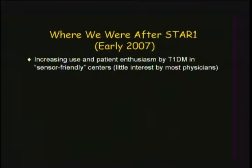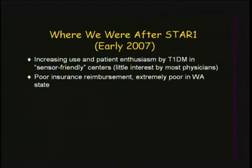So where we were after this study, with the acronym was STAR 1, was that increasing use and patient enthusiasm by type 1 diabetes in sensor-friendly centers. Because quite frankly, even today, there's little interest for this technology by most, if not many physicians, because of the extra time involvement that it takes in the offices and the clinics to teach and to utilize this therapy effectively. Poor insurance reimbursement. As a matter of fact, Washington State is one of the worst, if not the worst in the country, at least until a few weeks ago, for the use of real-time continuous glucose monitoring.